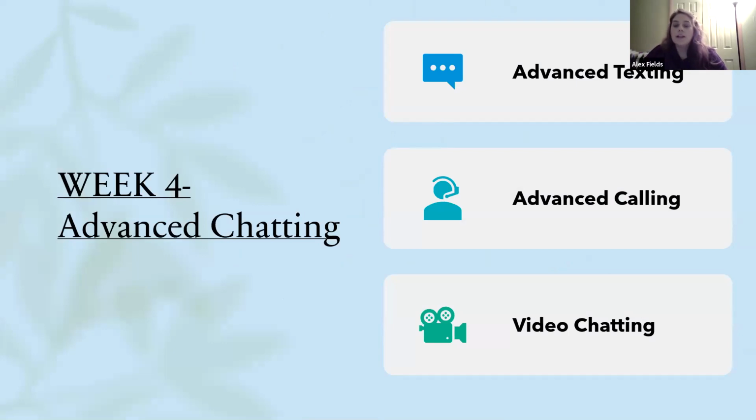And then week 4 is more advanced chatting. So advanced texting, meaning sending, rather, emojis or video or audio recordings. Advanced calling will be merging calls and having another call on hold. And we'll be talking about video chatting. So for Apple, it'll be FaceTime oriented, and then for Android, it will be Duo, which is another video chatting app.